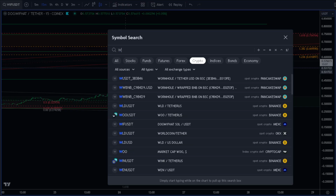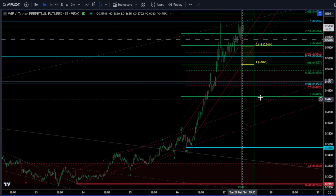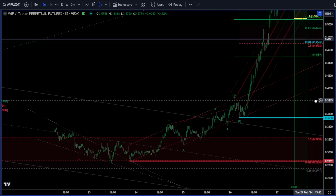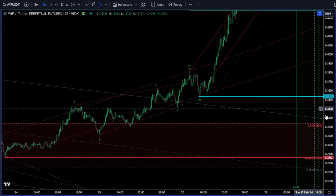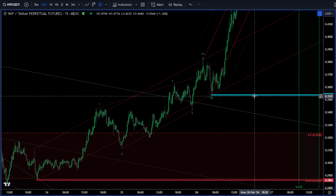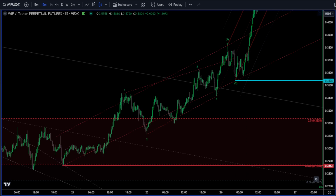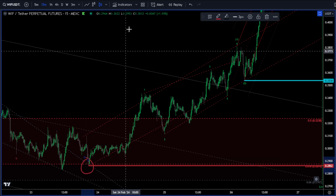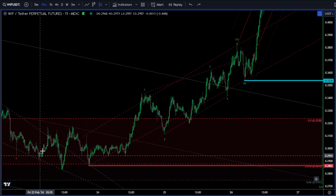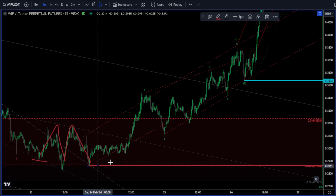I'm on another exchange. I got a question about where you would enter if you weren't in this. It's going to be very difficult, and just my thoughts on it, it's not financial advice, but first of all, the low is here according to my count. This was an expanded flat, and then we made our fifth wave. No overlap between those two waves.